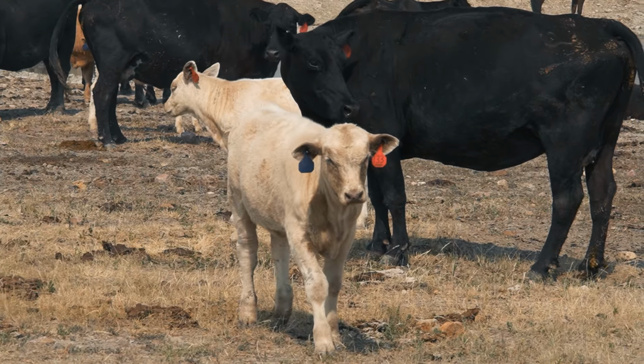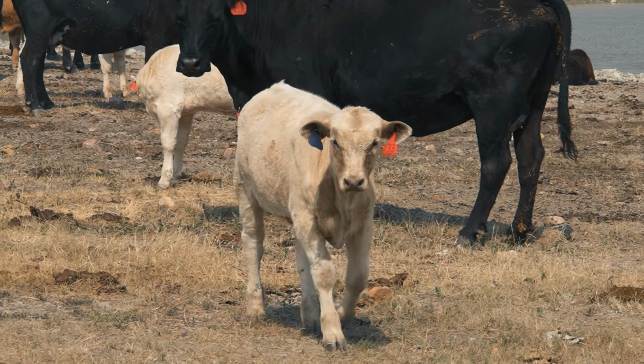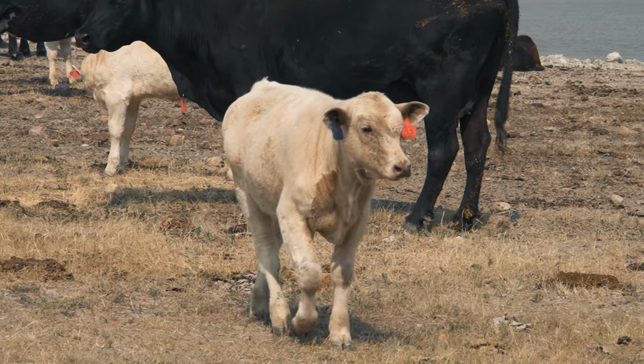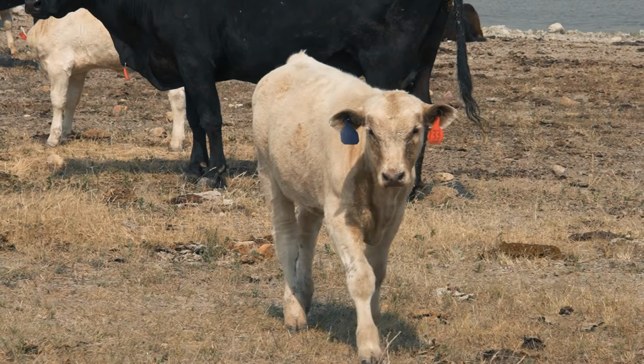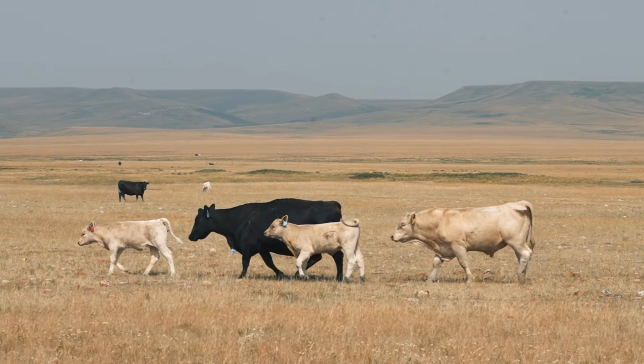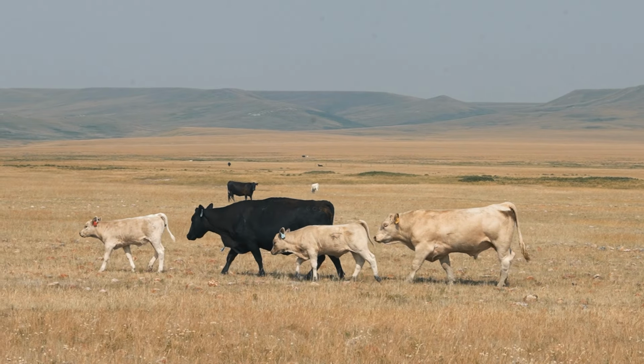The first year I had these calves, everybody told me, be careful, be careful. They're big calves, and I didn't have one problem. People say you got to pull a few here or there. I didn't pull one calf. I didn't have any problems with them getting up and sucking.